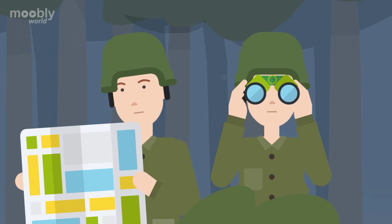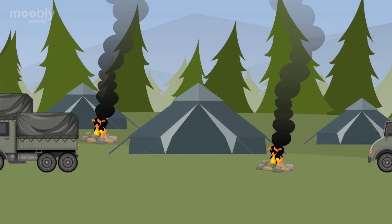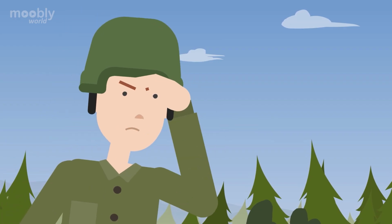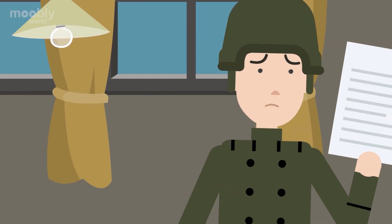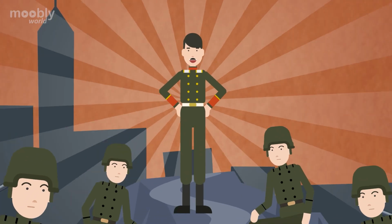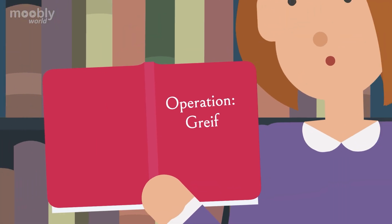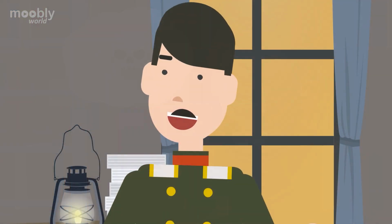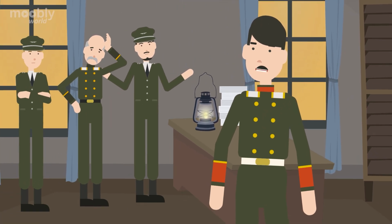Of course, Operation Greif also had a reconnaissance group. Their mission was to monitor Allied camp conditions and analyze troop movements. Ultimately, they aimed to collect comprehensive intelligence that the Nazi Party could leverage to gain an advantage in the war. Even in vision, Operation Greif was undeniably challenging and dangerous. Many high-ranking officials from the Nazi army were not impressed by the operation's potential.